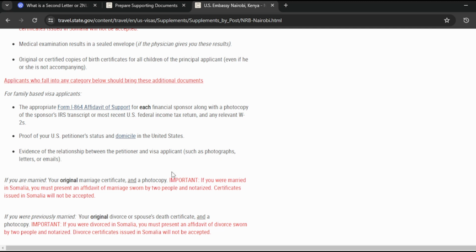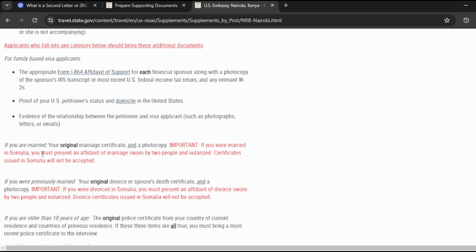Now remember, guys, in the beginning when we were talking about filling the DS260, we talked about the petition, and we said that a petitioner may be somebody who is employing you in the United States and has applied for a visa for you, right? So you need to have this evidence that you're talking about here. Now, other documents. If you're married, you will need the original marriage certificate.